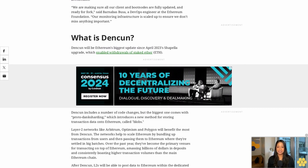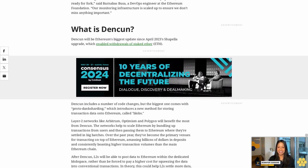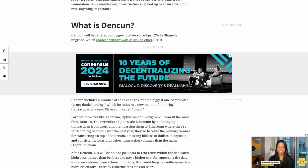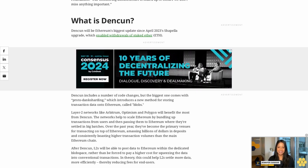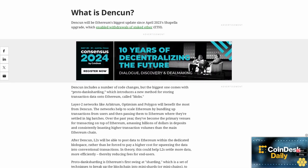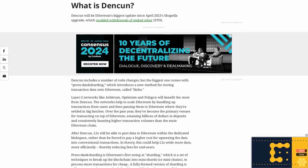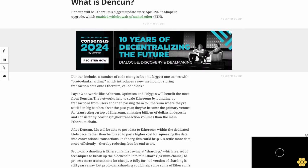Proto-danksharding will also benefit a new class of blockchains that have entered the Ethereum fray called data availability (DA) layers. DA layers like Celestia, EigenDA, and Avail help networks store large amounts of data. L2s frequently use them to store transaction data. Proto-danksharding could make the costs of downloading DA data cheaper.